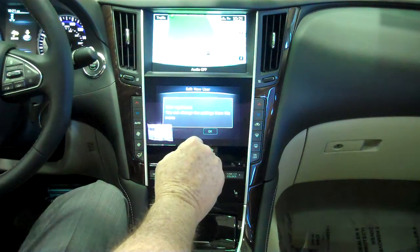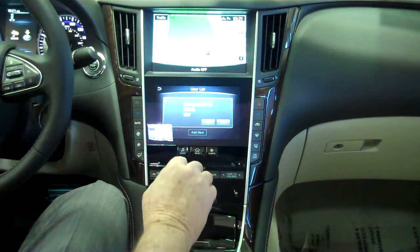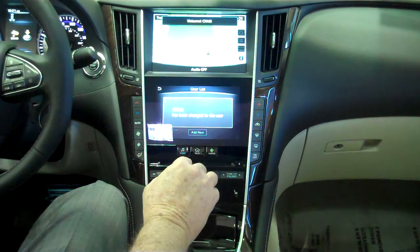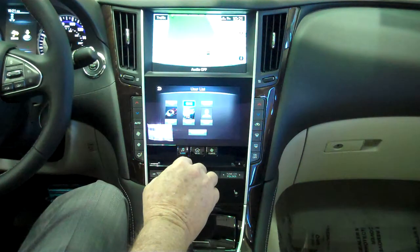And now the vehicle is registered. That's really quite simply how it is. From this point forward, everything that I set in the car under my profile will be automatically saved, from mirror settings, to radio stations, to air conditioning, and navigation settings.